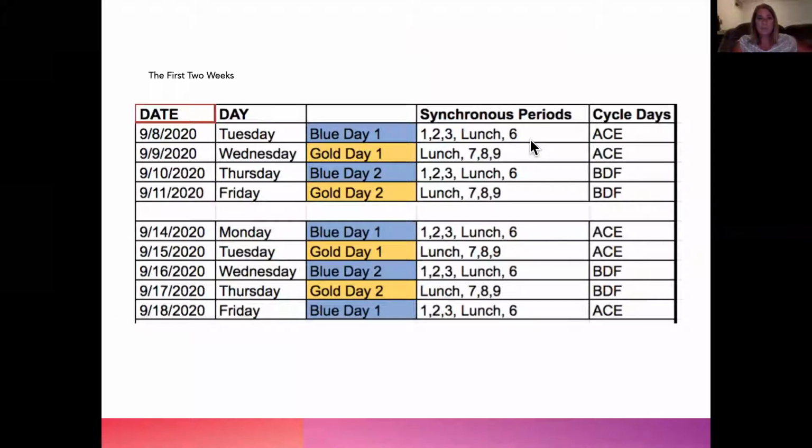Another way to look at the schedule is that on Tuesday, it was a blue day 1. So students had 1, 2, 3, and 6 synchronous. And the cycle days, if you think about it, it takes us 2 days to get through a cycle day. So on blue day 1 and gold day 1, it's AA as the cycle day, because students are seeing periods 1, 2, 3, and 6 on the blue day 1, and then 7, 8, and 9 on a gold day 1. So if you really think about the high school schedule, you have to think about AA, BB, CC, DD, all the way through the 6-day cycle.